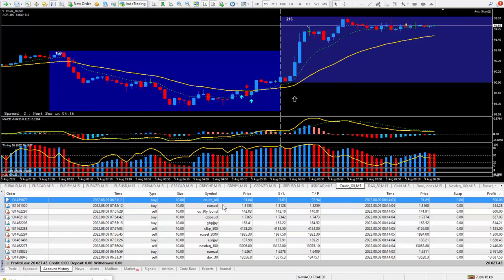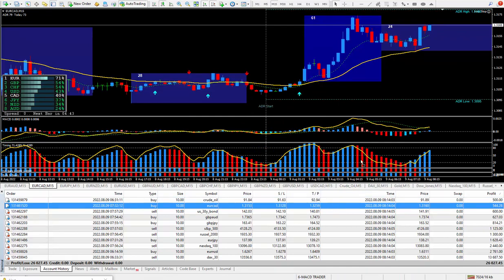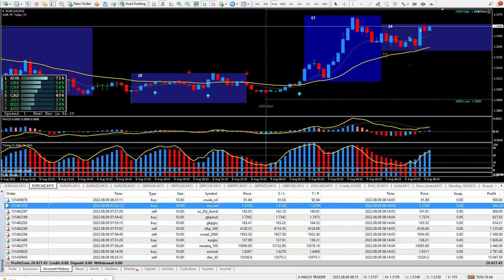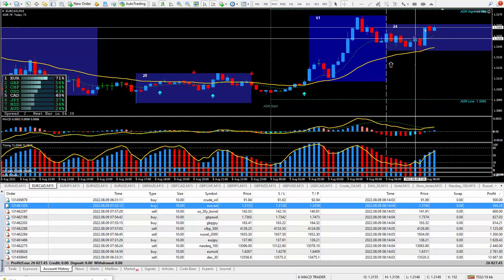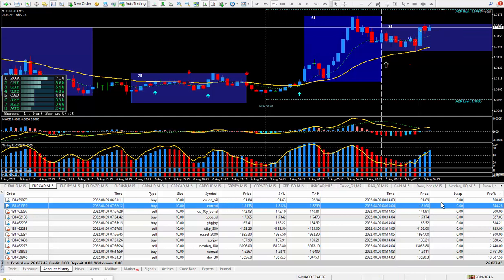Okay, moving on to the Euro CAD. Here we go. Let's see where I got in at. Let's see now. Here's the arrow, and took the trade at this cursor right here, and I closed out the trade just being happy with, looks like 7 pips, and 7 pips on the Euro CAD paid out $544.